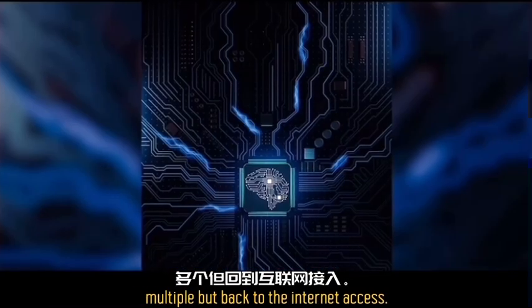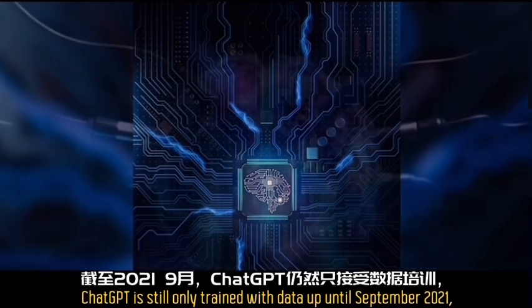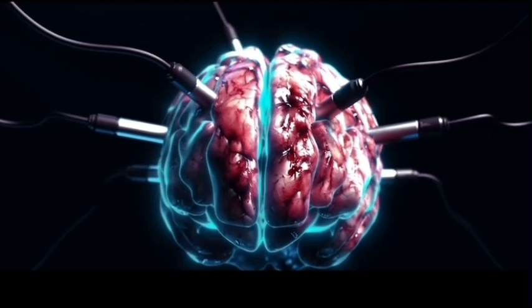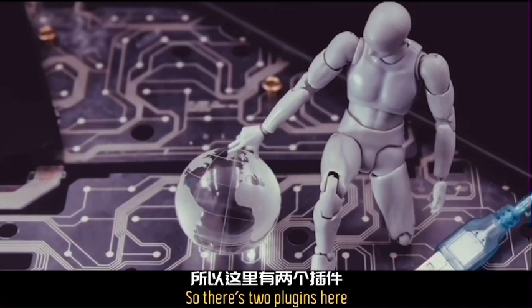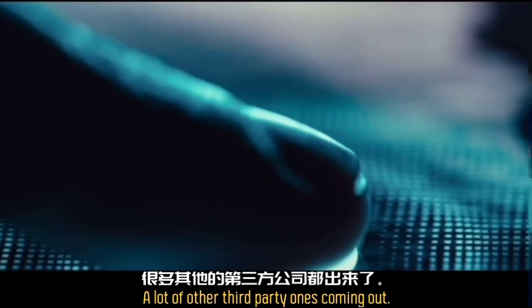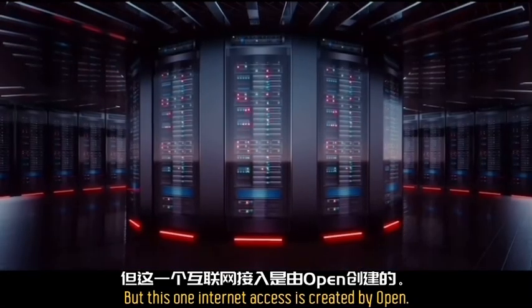But back to the internet access. So what happened here? Well, I'll tell you what did not happen. ChatGPT is still only trained with data up until September 2021. But that is the training. Now they can take that language model and plug it into the internet. And they decided to do this themselves, okay? So there's 2 plugins here that are going to be created by OpenAI. A lot of other third-party ones coming out. We'll talk about those soon. But this one, internet access, is created by OpenAI.